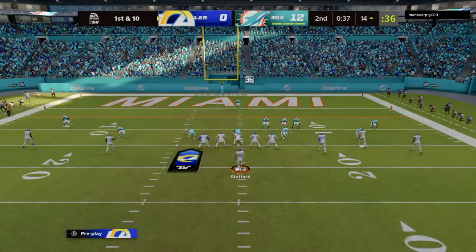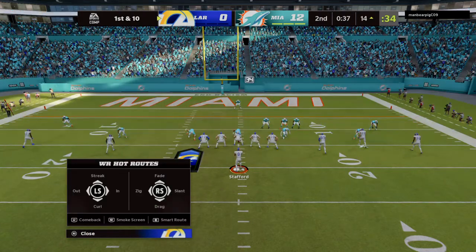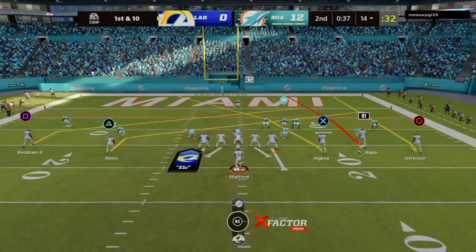This will be the first red zone opportunity now for the Rams. It's 1st and 10 at the 14.